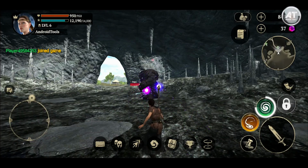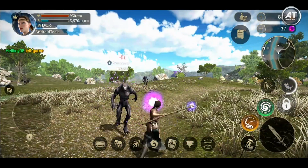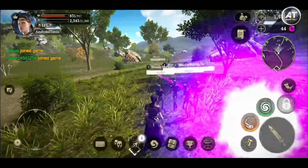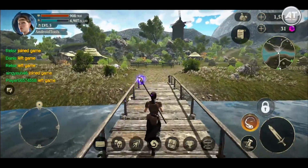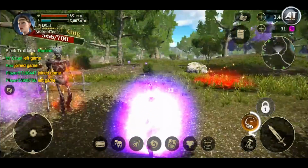Now every time you level up, you'll also get new skills, and you'll have the chance to improve some of your features like vitality, strength, agility, and more. Your health and the amount of damage you inflict depend on them, as well as being able to strike your enemies hard enough. The higher your level is, the better your weapons and armors will be.